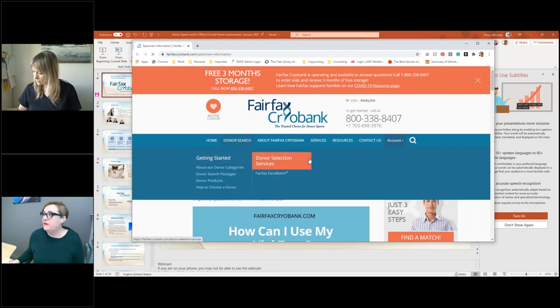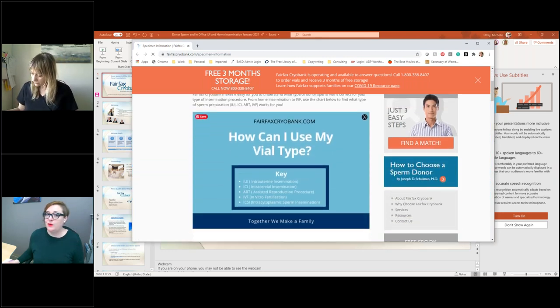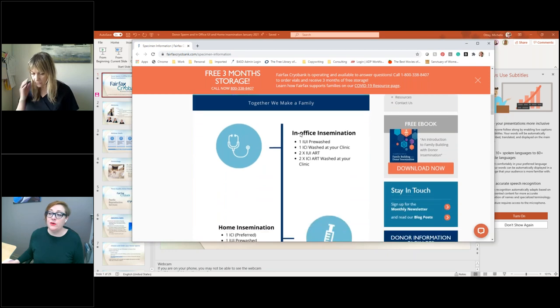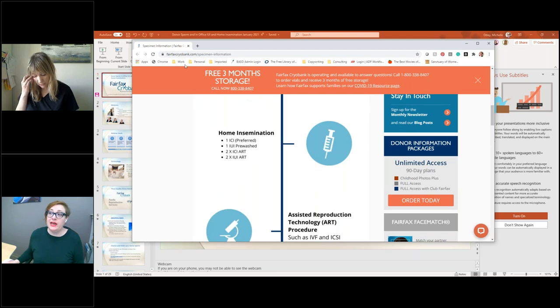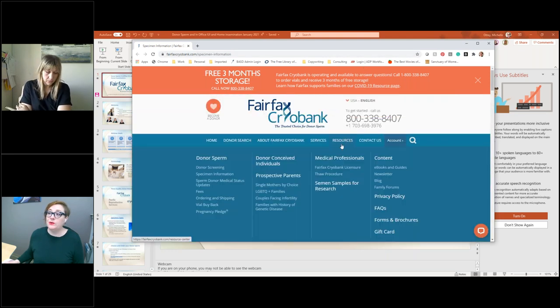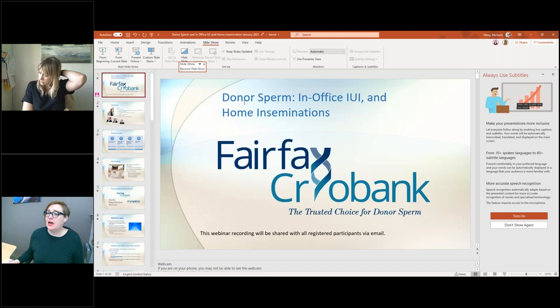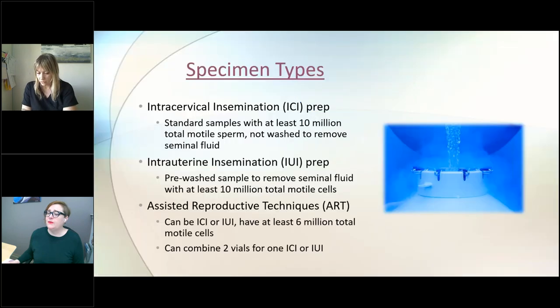We have this great infographic. I hope you all are able to see this. It's on our website under specimen information, titled how can I use my vial type. It has a little key here, and you can search by your procedure and it'll tell you what you need to purchase. Again, this is under Fairfax Cryobank specimen information. If you go to resources, it's right here under the specimen information. So that's a great tool that you can use.